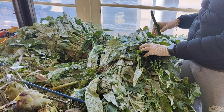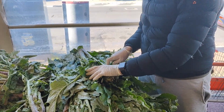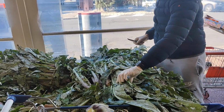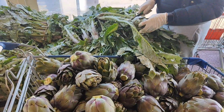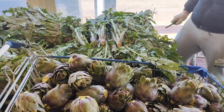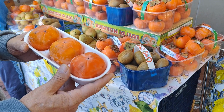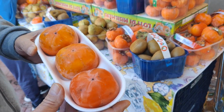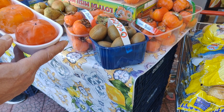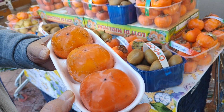So this is what an artichoke looks like. They're long. Buongiorno. Have you guys ever seen this? And then here they are, ready to be stuffed or boiled or something yummy with it. Persimmons. Questa kaki or lotti? Lotti. Oh, I know. You eat the lotti and then you do a kaki.